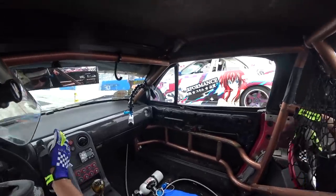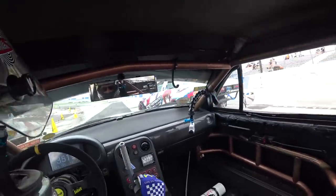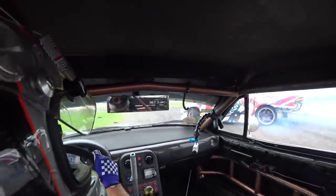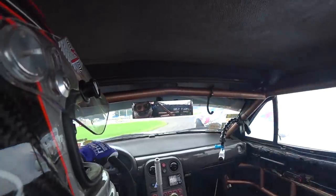So as I said, my whole goal here was to chase as much as possible, which can be a little bit tricky if other people are on that same mindset, but we start off by chasing Brandon Wicknick. He is a phenomenal driver. I love driving with Brandon.